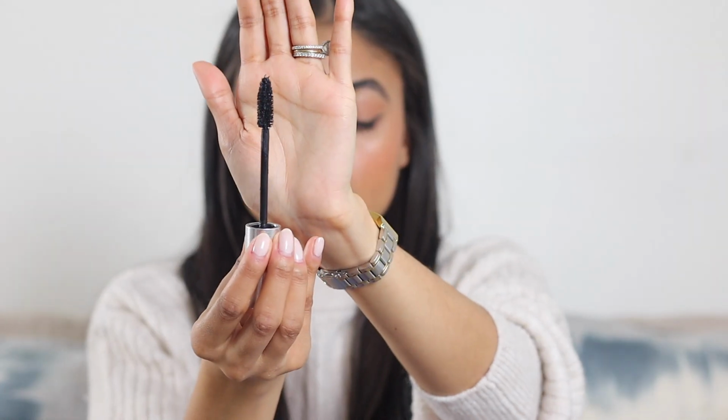I'll show you what it looks like now so you can see what I mean. I just scrape off the excess. That's what I mean when I say clean off the wand. And I'm going to apply on this side of the Kush Mascara. And I'm going to show you what it looks like after one coat. Okay, so that is after one coat. I'm going to get closer up now so that you can see what it looks like.